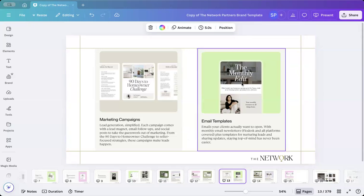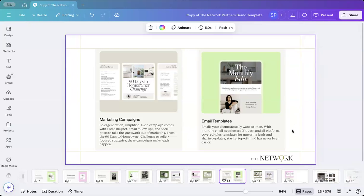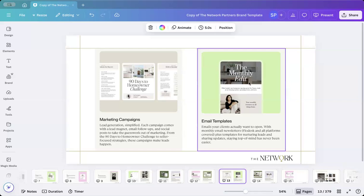I've used this before, the monthly edit. Basically it was a whole booklet. This was the cover page, and then it had different things inside. And it was interesting because I had just 5 agents locally reach out to me and say, whoa, that's really cool. Do you coach on how to do that? And I'm like, no, I actually got this from somewhere else. So it's interesting, people notice.